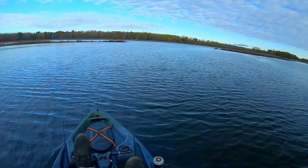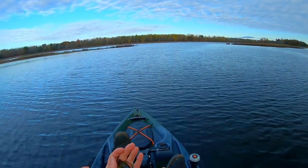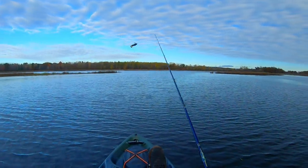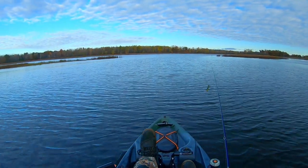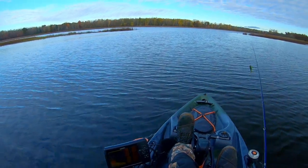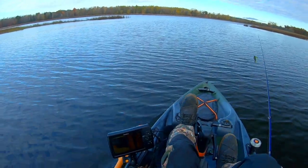I am out here getting one last hoorah in for some northern smallmouth. And I just caught a nice 18 and change. Didn't have the camera on. It's cold, it's 37 degrees. Wasn't sure how fast I was gonna be able to find them. But sure enough, right here in this opening with the wind blowing across, I managed to find a fish.